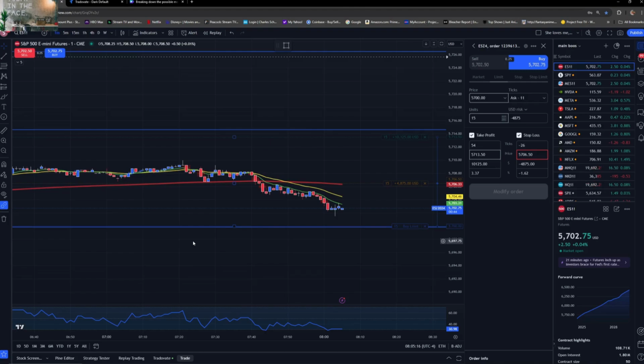But you can also tell, because we didn't have a violent reaction when we created this wick right here, that there's still further down to go. So that's another reason why I can be patient. It's just $2. Just wait it out. Definitely wanted to happen before 8:25, but wait it out.